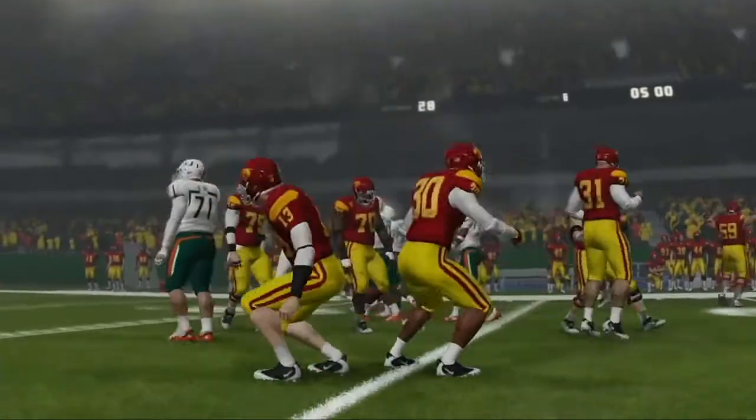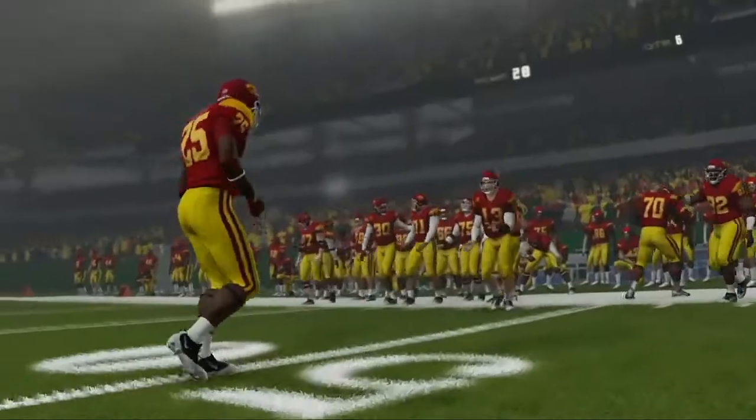And this one's all but wrapped up. The Trojans get the win, 28-17.